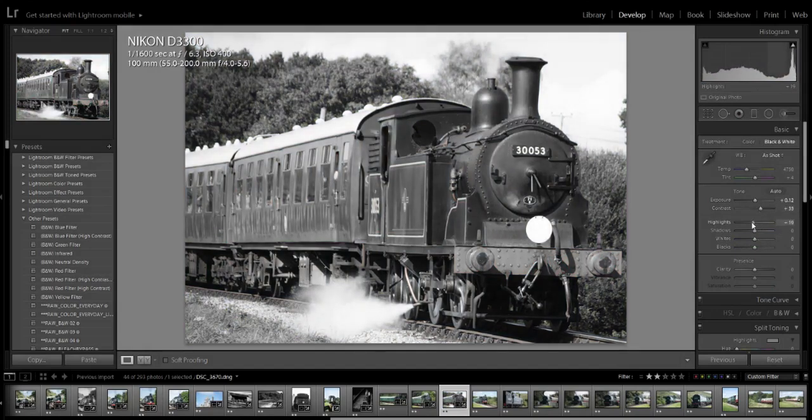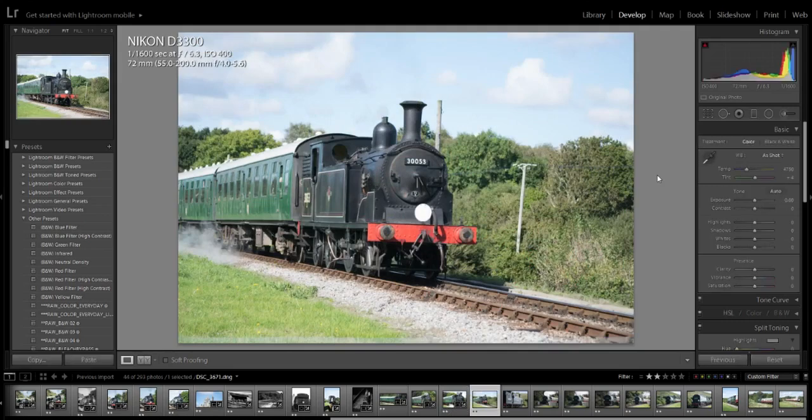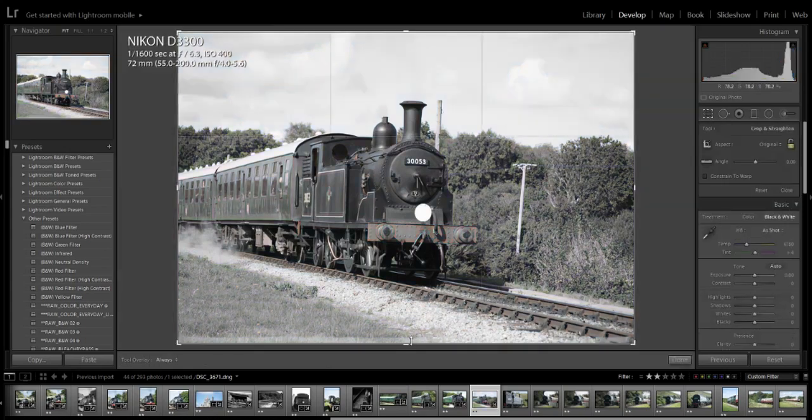I will say though, black and white in my opinion doesn't work well for landscape shots. The reason for that is because it's got no old school properties, if you get what I mean. Like with this, it's old school, it's steam, so it's got that link to it, compared to like a picturesque sort of, well, you get what I mean. In my opinion, it doesn't really work because it doesn't really show anything. So, yeah. I want to get this one in black and white.